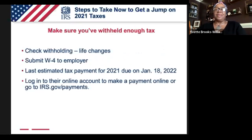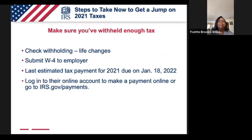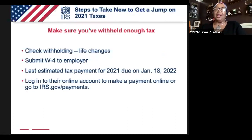Now, individuals may want to consider adjusting their withholding if they have owed taxes or received a large refund last year. Changing your withholding can help avoid a tax bill or let individuals keep more money each payday. Life changes, getting married or divorced, welcoming a child, or taking on a second job may also be reasons that you may want to change your withholding. Taxpayers might think about completing a new Form W-4, which is the Employee Withholding Certificate, each year and when personal or financial changes or situations occur.